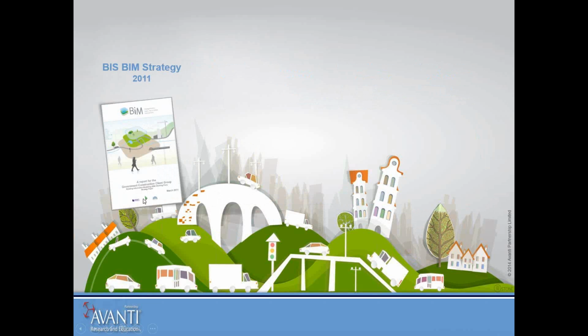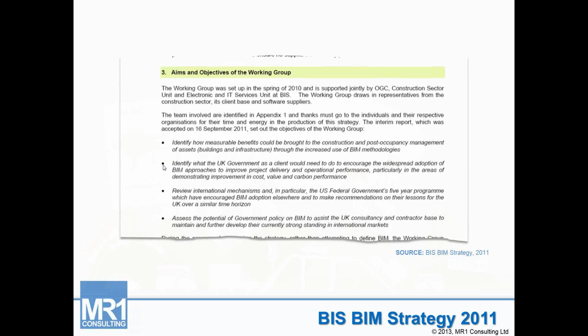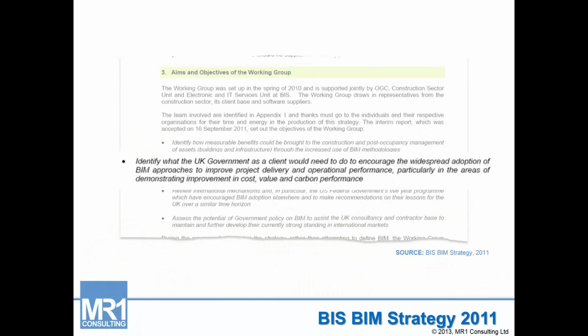became part of the BIM strategy in 2011, which stated that they had identified what the UK government as a client would need to do to encourage the widespread adoption of BIM approaches to improve project delivery and operational performance, particularly in the areas of demonstrating improvement in cost, value and carbon. What happened in the early days of this was that carbon was actually dropped for a short while whilst we got involved in bringing down the capital costs. The carbon is back in play, certainly with the delivery of good quality information into the asset information model and the ability to manage the project to much better carbon performance.